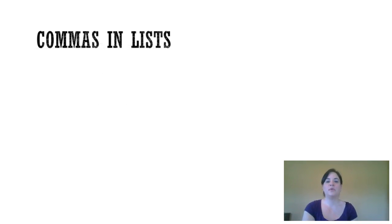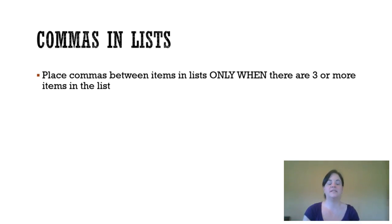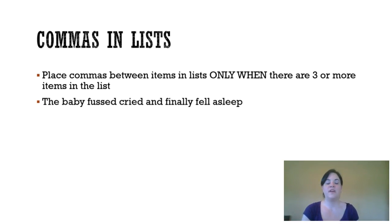So the first comma rule we're going to talk about is commas in lists. The rule is to place commas between items in a list only when there are 3 or more items in your list. Here's an example. The baby fussed, cried, and finally fell asleep.